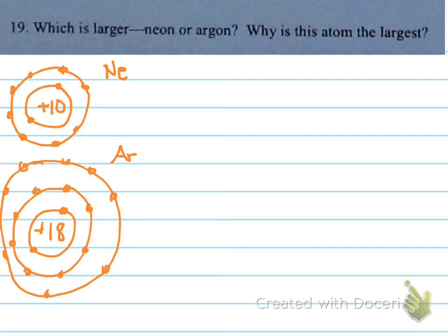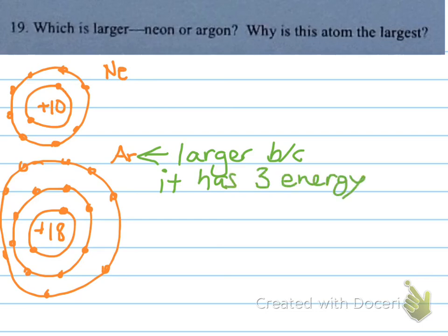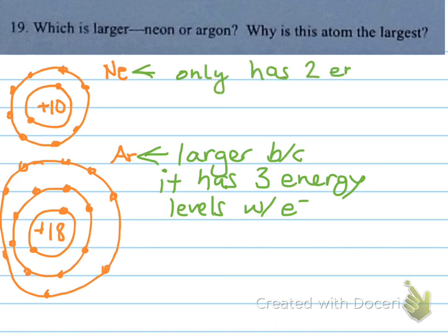So question 19, which is larger, neon or argon, and why is this atom the largest? Again, we just kind of talked about that, right? Argon is going to be larger because it has 3 energy levels with electrons, whereas neon only has 2 energy levels with electrons. So argon is larger, because argon has an additional energy level.